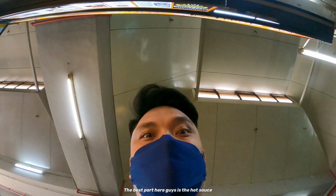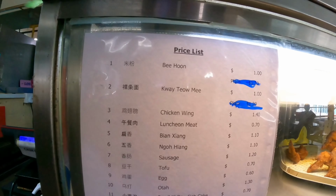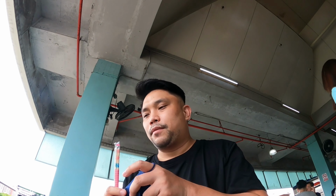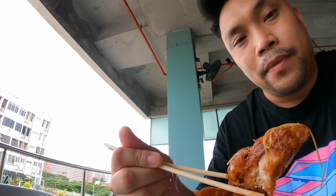So the best part here guys is yung sauce. Ito yung price nila. So ito yung laging kinakain ko before. And the best part dito guys is chicken. May sauce pa to. Ito yung sauce. So ito ang the best.